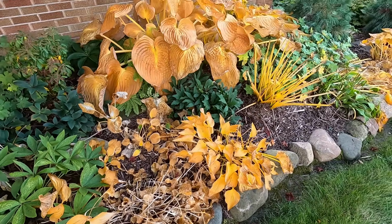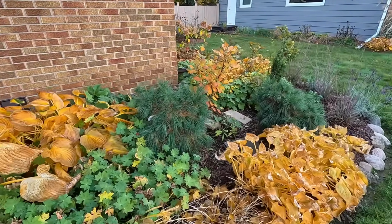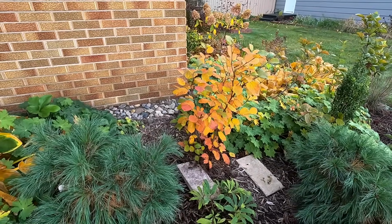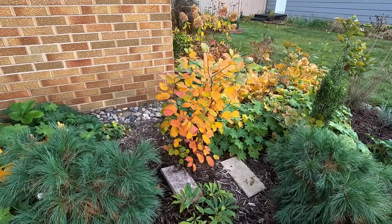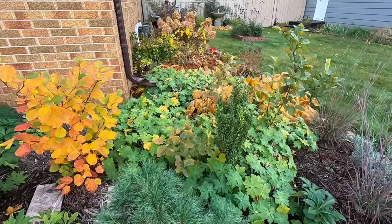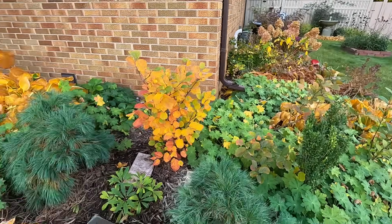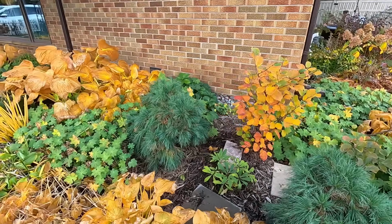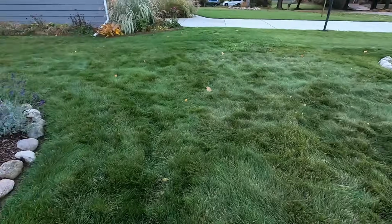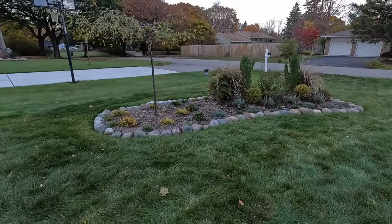So look at this fothergilla, you guys. Isn't this beautiful? This is a Mount Airy fothergilla, and it has every color from yellow to orange to red. The Blue Shadow fothergilla does not have quite as much color, but that one is starting to color up as well. And let's just take a look, shall we, at the other beds up front here, because things are changing rapidly with the changes in weather.